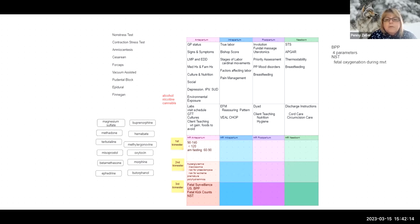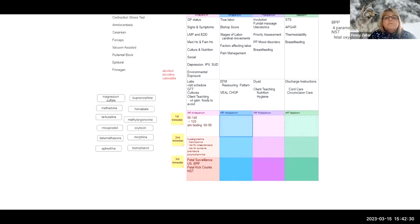Okay. So let's talk about the intrapartum period. Whether it's a diabetic, doesn't matter. High risk baby. So how do we know a client's in true labor? Okay. Dilation. Cervical dilation with regular contractions. Okay. So if she is having those regular contractions and her cervix is dilating, we know she's in real labor. What's the Bishop score?